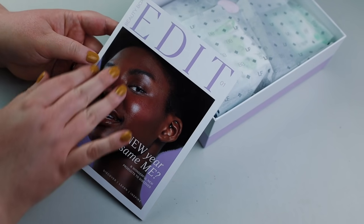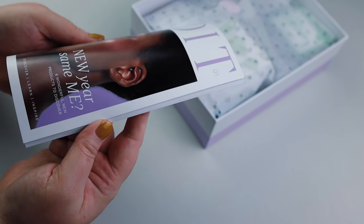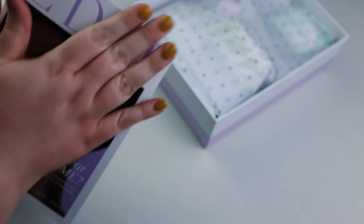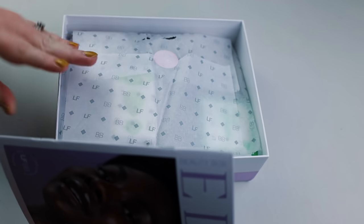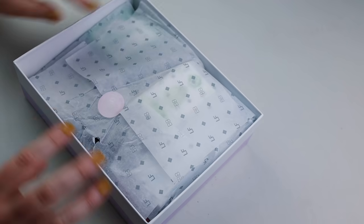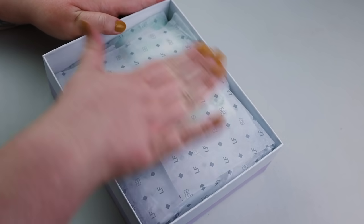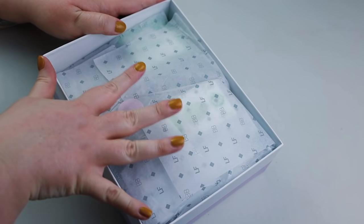Okay, so I'm assuming each box comes with this lovely little pamphlet, which we are not going to open up because I imagine it probably tells you all the products that are inside this beautiful, glorious box. So we are going to look at that in a minute, and we are going to open this bitch up. I'm going to speed this part up because I have misophonia and I can't fucking deal with this. Okay, cool.